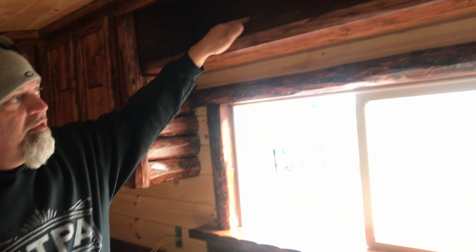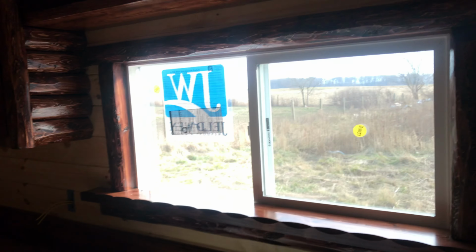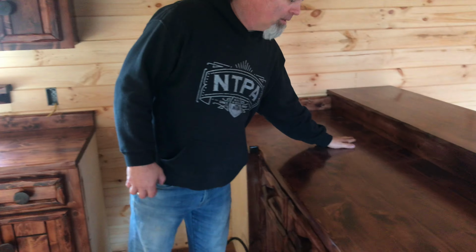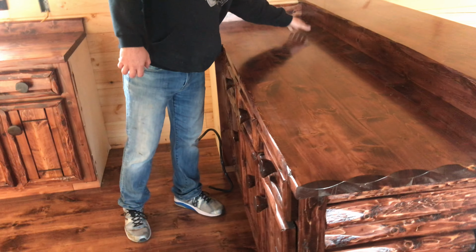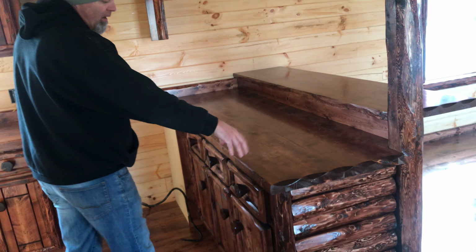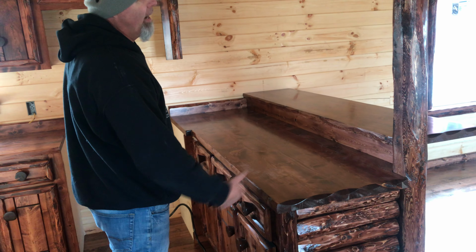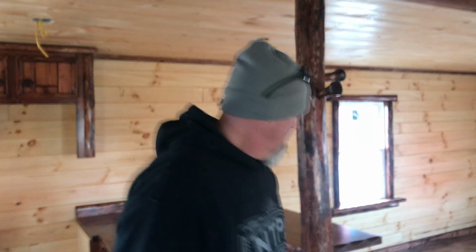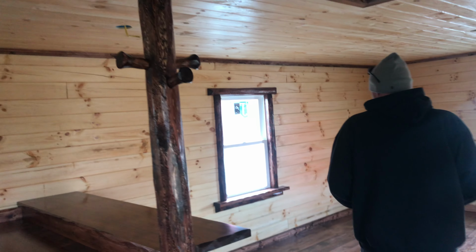Got a nice storage shelf up here, your window, your sink. Your stove go right here, microwave right here. You got your bar area. If you don't want the guys to make your countertops up here, you can leave those off. If you want granite, when it gets to where you're going, put granite in. Then here's your living room.